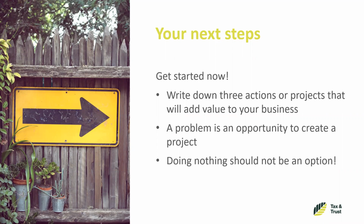I'm reading a book at the moment called Principles, and he talks about leaning into problems or leaning into those emotions that at first seem overwhelming, and understanding the learning that you take from the problem, that you can then work on a project to fix it. So problems are things that can be fixed, but you need to identify them and use them as an opportunity to create a change. Doing nothing isn't a way to grow your business.